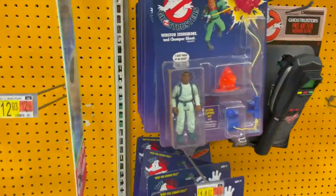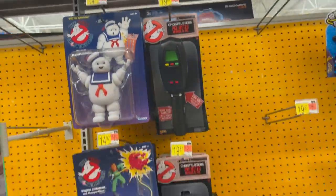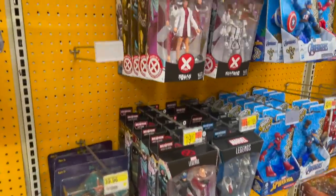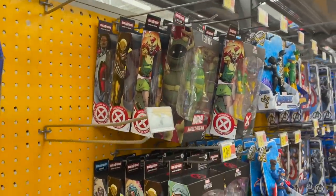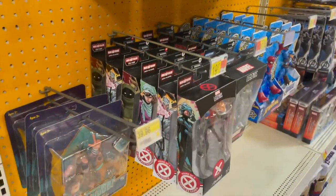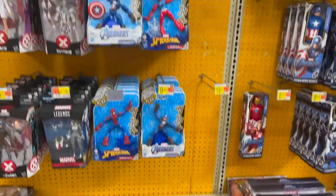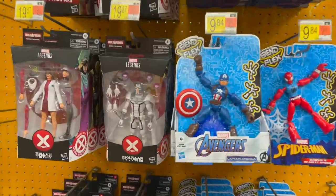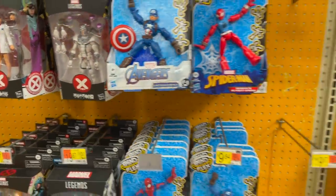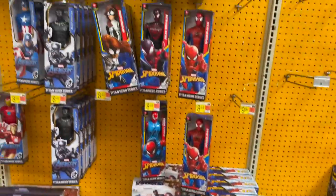Got the real Ghostbusters, the Kenner Ghostbuster stuff, which we've been seeing for a long time on shelves now. Got a massive stock of the Marvel Legends waves. You can see there on the sides of the packages. But all they got, tons of that. We think that's a really good looking Magneto. Not for my collection, I don't need him, but can't deny how well they did on that one.